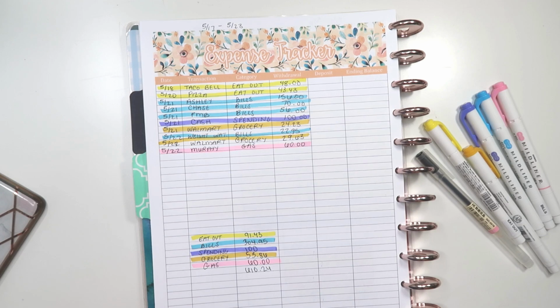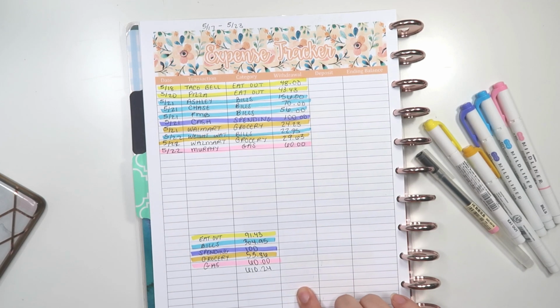I'm always changing things, talking about whether I want to continue to do cash or if I want to keep everything in the bank. So there's going to be some shaking up with my sinking funds, but that's neither here nor there. We're not talking about that today. That's my expenses for the week.